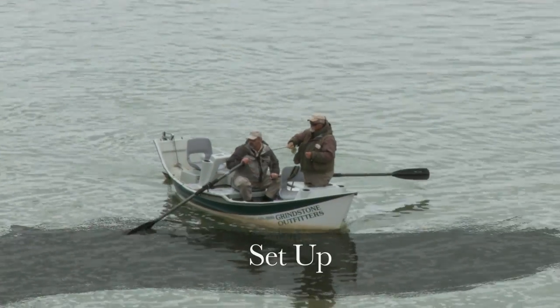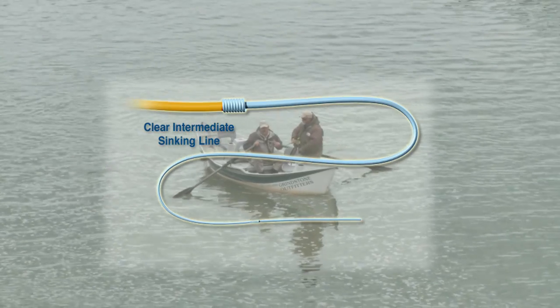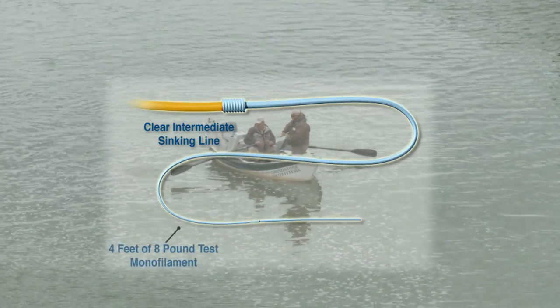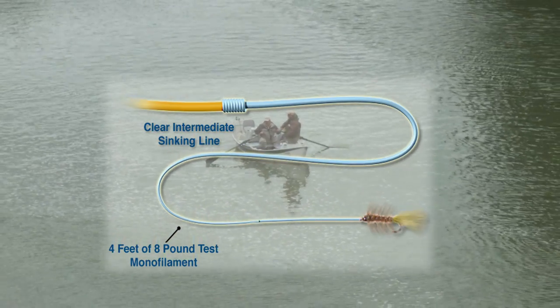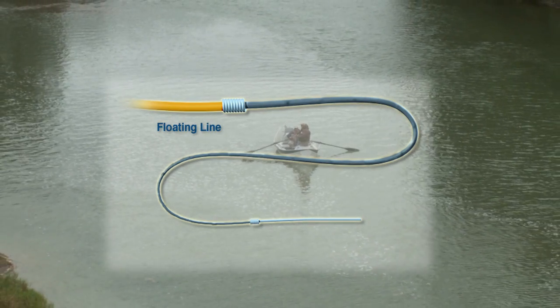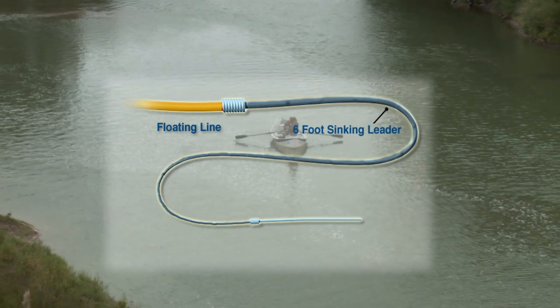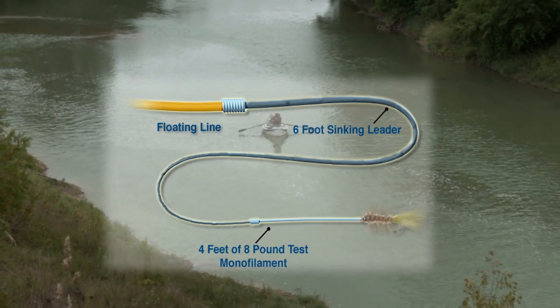The setup that we're using today is simple. We're using a clear, intermediate sinking line to approximately 4 feet of 8-pound test monofilament, and then the fly. An alternative setup you could use would be to use a floating line to a 6-foot sinking leader, then 4 feet of 8-pound monofilament, and then the fly.